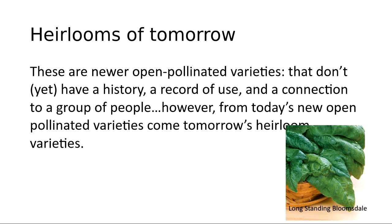Heirlooms of tomorrow, I think that's a very interesting thought. Basically, these are newer open-pollinated varieties that don't yet have a history or record of use and a connection to a group of people. However, today's new open-pollinated varieties will become tomorrow's heirloom varieties. I used to be on the board of Organic Seed Alliance, an organization that works hard at developing varieties and works with farmers through a process called participatory plant breeding to develop their own varieties. I think they may have been one of the first groups that coined that phrase. And it was actually with spinach and a farmer by the name of Woody from the Pacific Northwest.